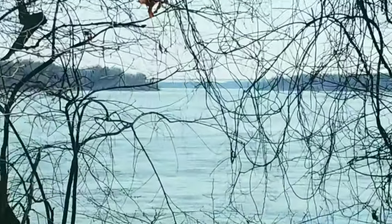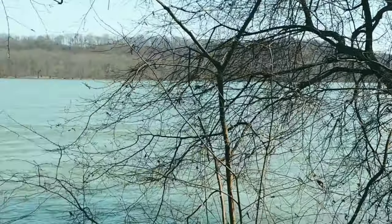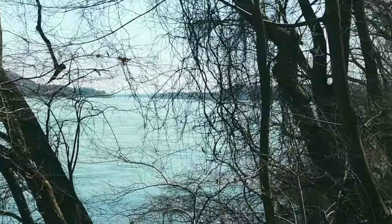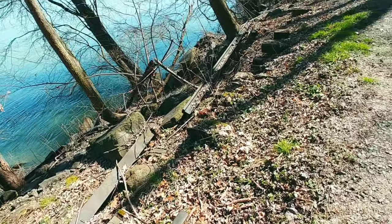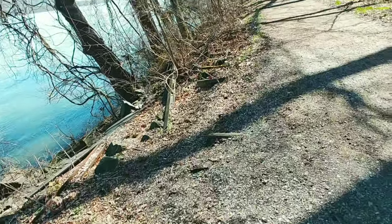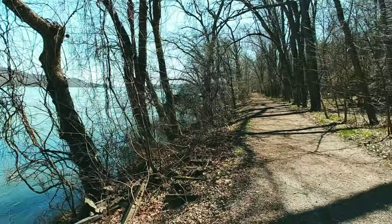Here's a better view of the bridge. You can see it way down there. Now I always take the back way coming up because I like back roads, scenery. So I will take a highway once in a while, but I prefer the back roads, because you never know what you're going to see going through a back road. Here, look at the train tracks. Kind of fell apart right here. But can you imagine back in the day, train going through right alongside the Susquehanna? Very, very cool.